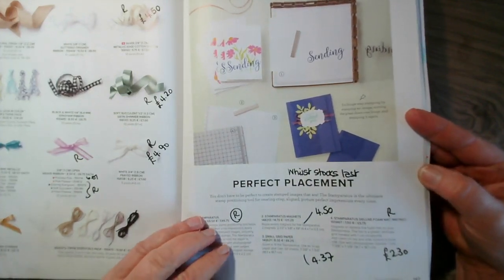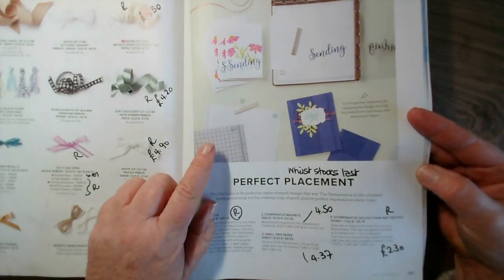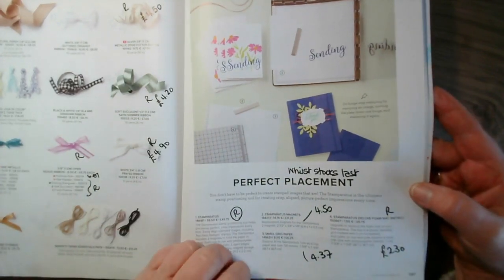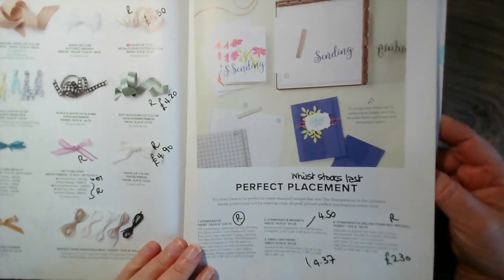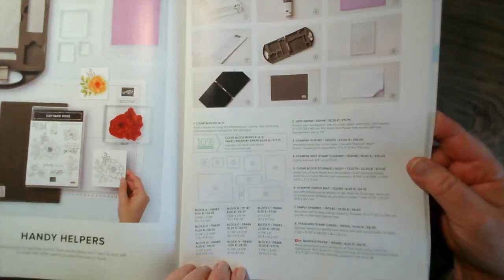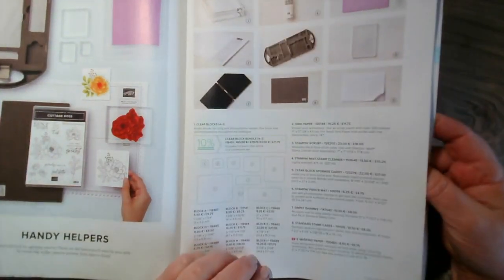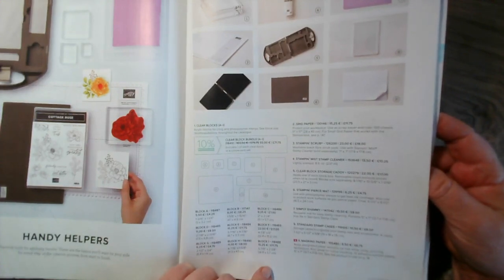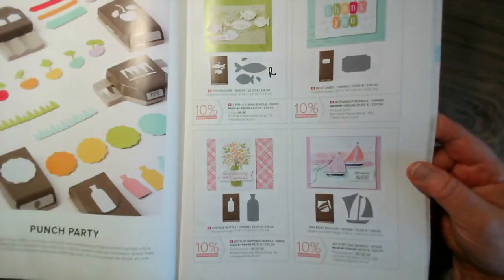But you can order replacement magnets, you can order the grid paper, and also the foam mat. Definitely recommend the deluxe foam mat, especially when it's only £2.30 if you've got a Stamparatus. None of the standard items, so the grid paper, the boxes, the Stampin Scrub, the Stampin Cleaner, all of those are staying and are not increasing in price.